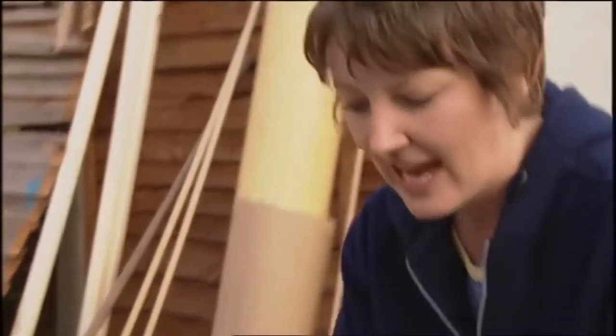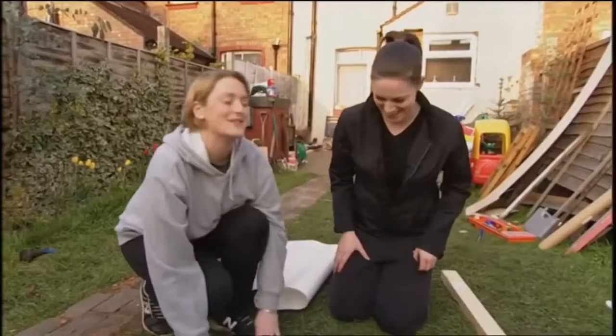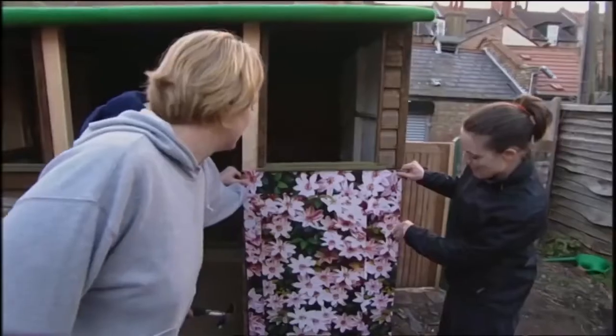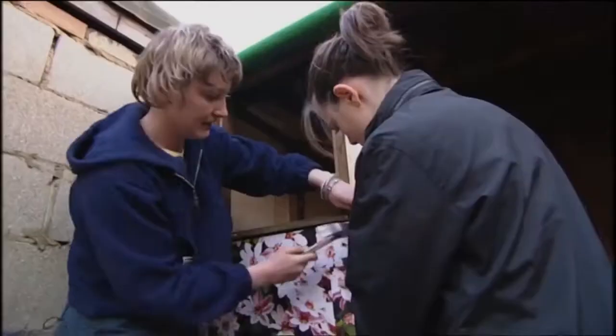So all you need to do now is get some nice offcuts and put it around the side. Yeah, we know. We did think about that. We weren't planning to leave it like this. It makes a mad impact immediately. Certainly makes a statement. I don't know what kind of statement.